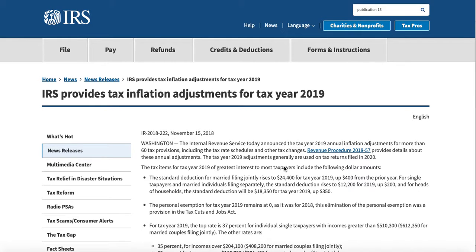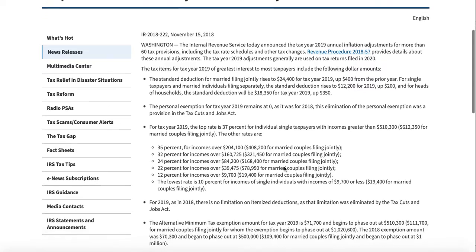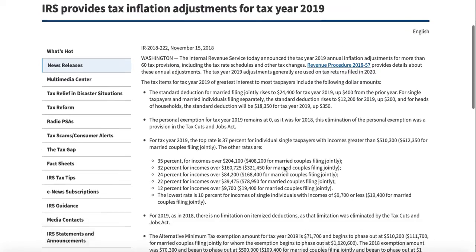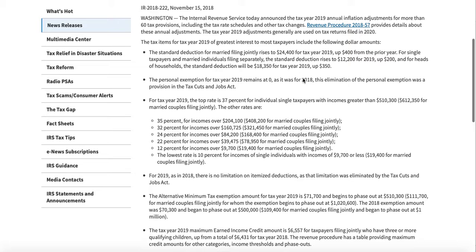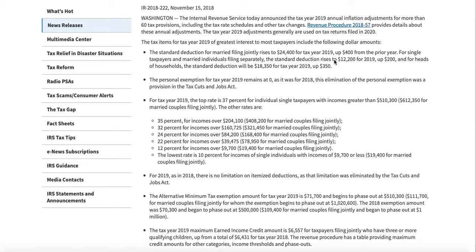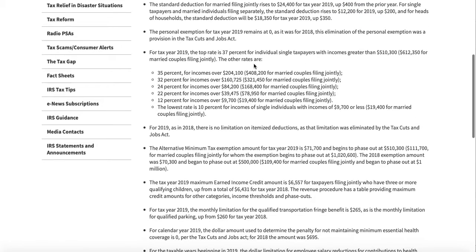To wrap up Chapter 8, I thought it might be kind of interesting to take you to the IRS website. It's a pretty good website. Don't be afraid of it. This particular item of news that I pulled up is from November 15th of 2018 and talks a little bit about changes. So the standard deduction, which we talked about in a previous chapter, it's going up for married and also for single heads of households. And personal exemption is still going to be 0.